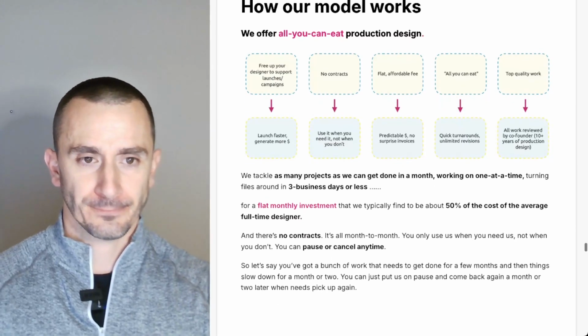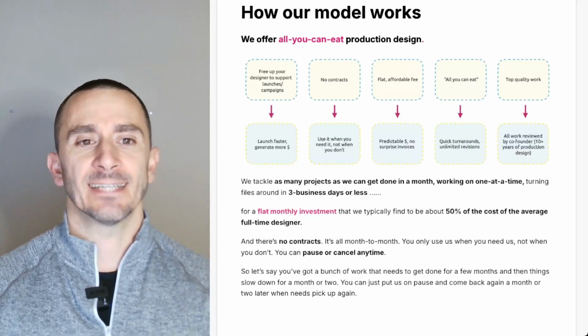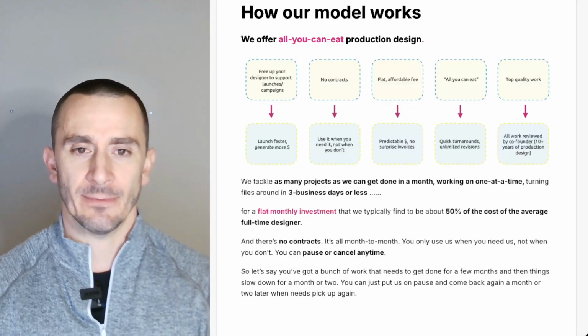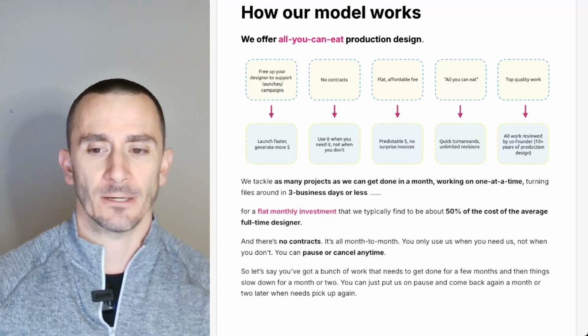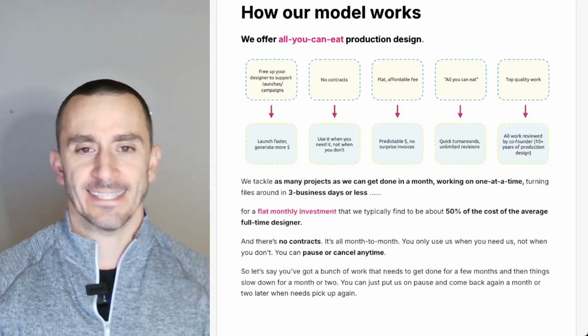So let's take a look at our model and how it's structured to address some of these common challenges. So we offer all-you-can-eat production design. We tackle as many projects as we can get done in a month, working on one at a time, turning files around in 3 business days or less for a flat monthly investment that we typically find to be, again, about 50% of the cost of the average full-time designer. And there's no contracts, it's all month to month, so you only use us when you need us, not when you don't. You can pause or cancel any time.